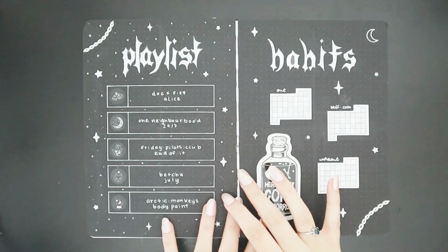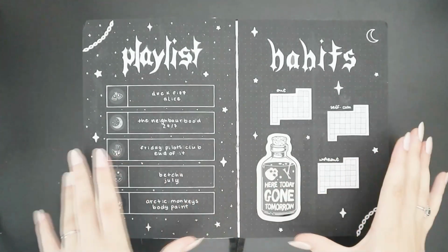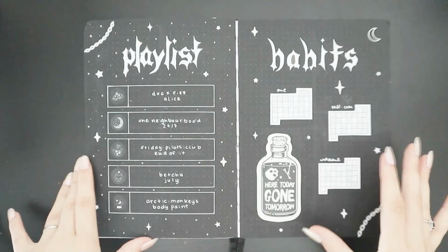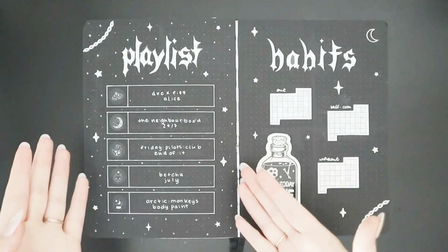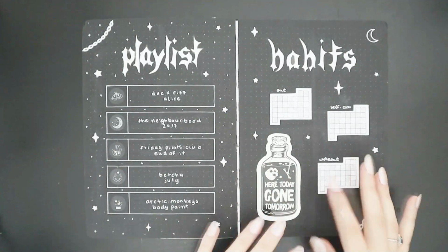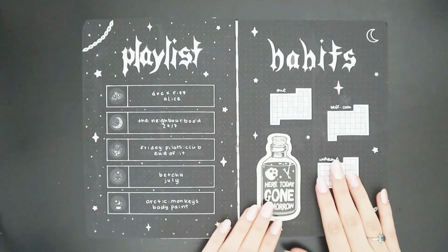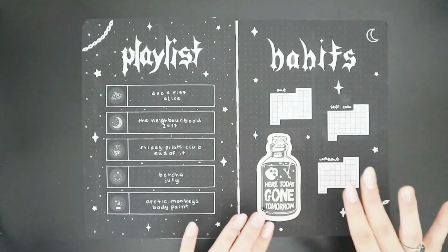I feel like this is a really fun page to do on a monthly basis and see what artists you're listening to the most throughout the year. I did this a couple of times in my bullet journal, and it's really fun to look back at it and see what you were listening to at the time. So this is another idea for you to try in your pages or in your monthly pages in your bullet journal for 2025.